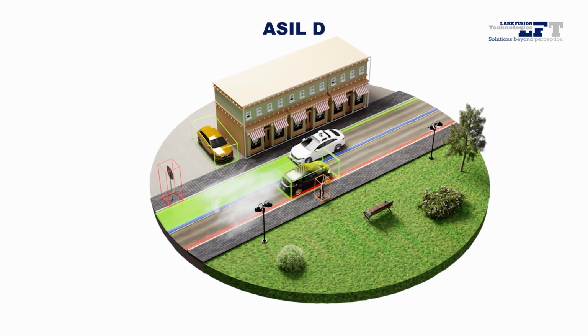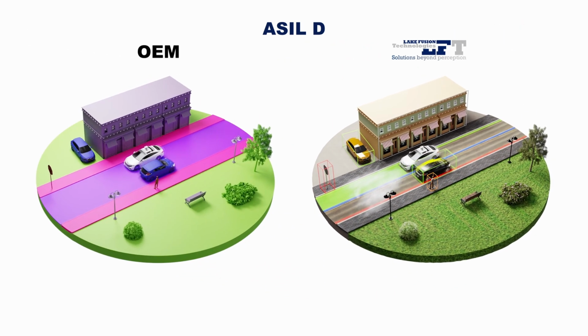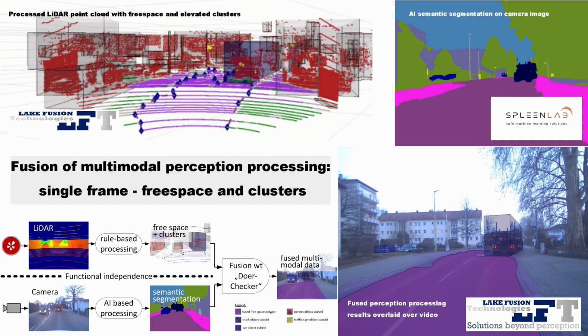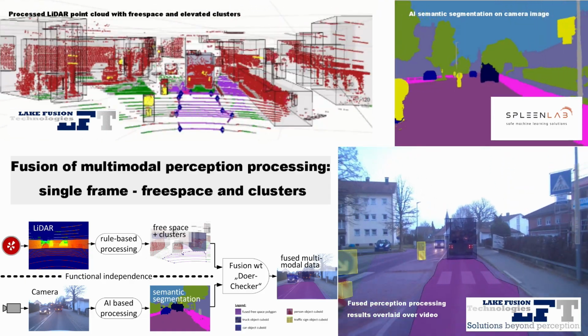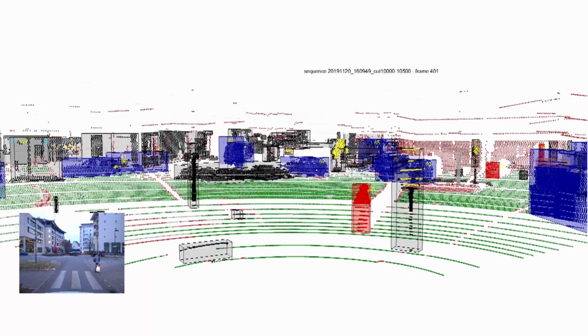Next, we fuse the information from this system and the information about the radar and camera's AI stack from our partner together. With our fusion, we achieve ASIL D level, which is the prerequisite for autonomous driving. This is how Lake Fusion Technologies enables autonomous driving up to level 4.